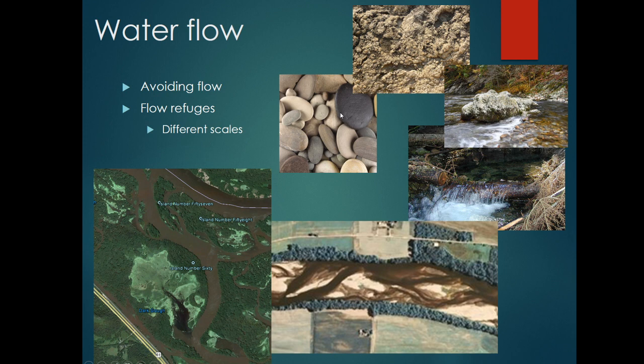Slightly bigger scale, think about a little darter or a tiny little crayfish or something, can live in between these little rocks and be just fine and not exposed to a ton of flow. Get a little bit bigger, behind boulders, behind woody debris dams, behind sandbars, or in these big backwater areas. So there's different scales of flow refuges depending on how mobile the organism is and what size that organism is. But what we generally see is in streams, most everything tries to avoid flow in one way or another.